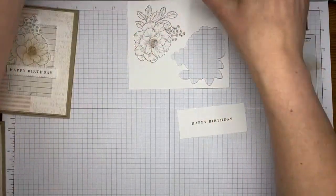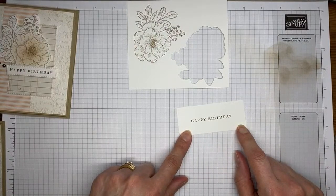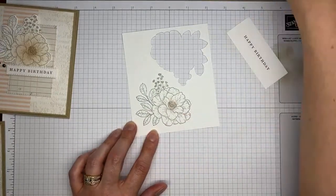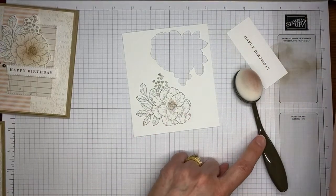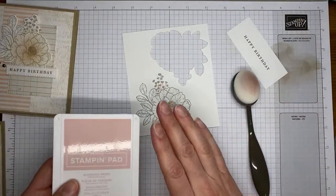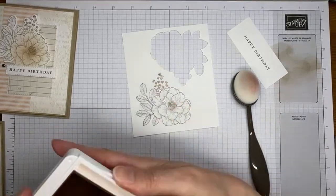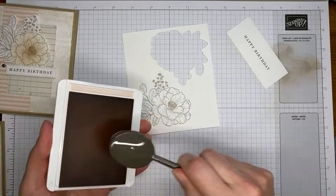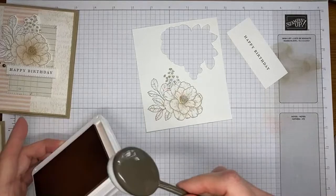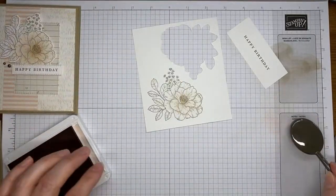I have got this stamped as well. It's Soft Suede ink on Basic White cardstock. Then I'm going to go back to my flower image, and I'm going to grab another blending brush. This is a different one from the one I used on the Soft Suede, so I'm trying not to mix up my colors too much on the blending brushes. Then I have got Blushing Bride ink. Again, Blushing Bride is the color in the back of the stripes on the little background here on both of these pieces. So that's where I picked up that color from.